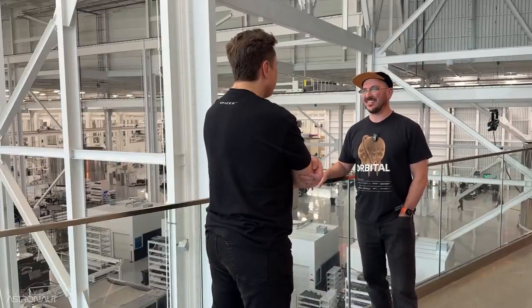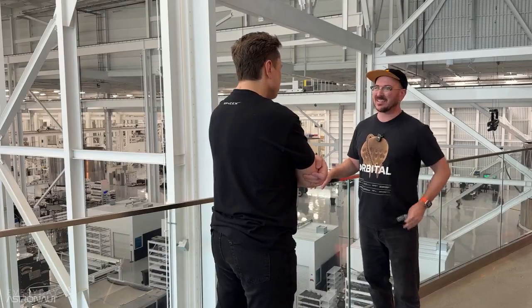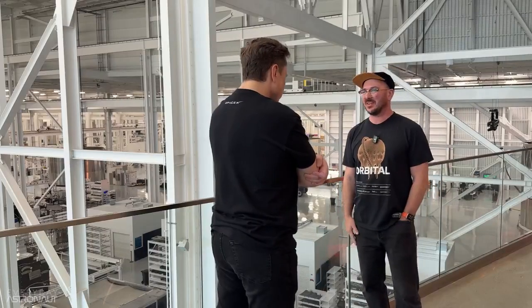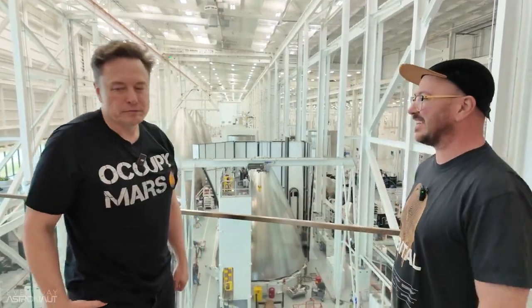That's big ambitions, and unfortunately we're running out of time already, because you've got a few things to do here, and we've got a rocket literally on the pad, waiting for Flight 9. So, best of luck today. We'll be cheering for you and hoping for the best. All right, cool. Thanks, Elon.